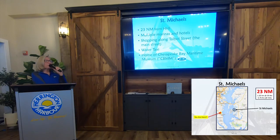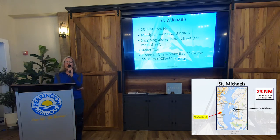The museum. You can go for the tour of the museum. They've got a nice store there. They've got lectures that they do. They'll tell you all about the Dove that they're building, which is a boat that was in the area, 16th or 17th century.